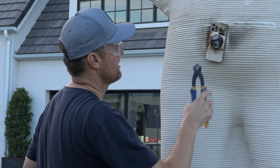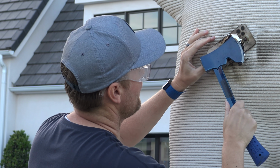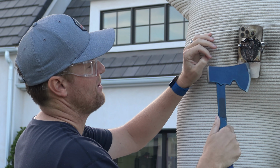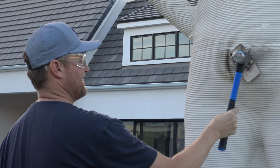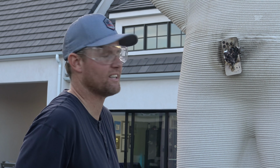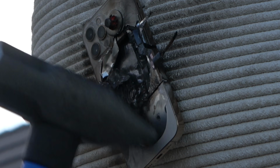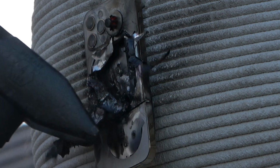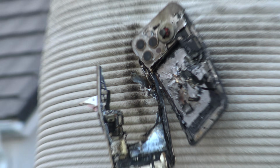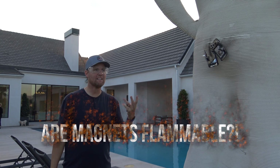Where's the magnets? I don't know, but do magnets catch on fire? Are they flammable? Did the magnets cause that more than the battery did? No, we were halfway through the battery right there when it actually caught on fire. There's the spot. We're very scientific here. Where's the magnets? Do magnets catch on fire? Are they flammable? That's kind of the question right now.